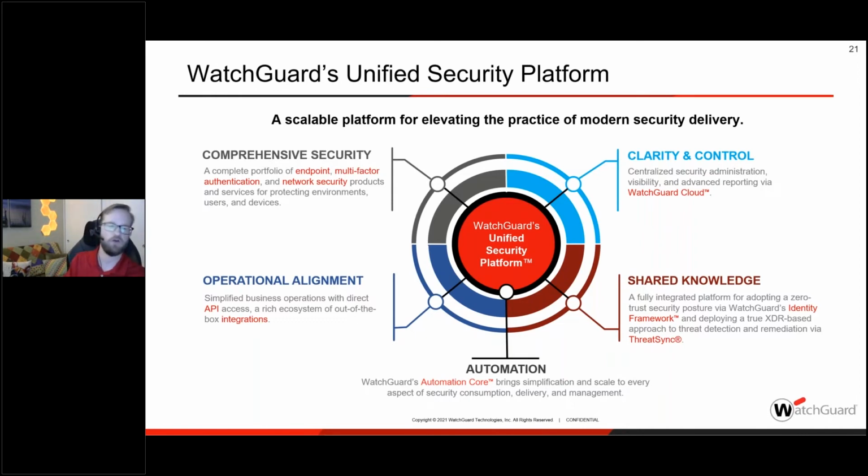And so really there are 5 areas that we've built this unified security platform. First of all, it's comprehensive security. Today, we're talking about our network security, our firewall devices, but we also have endpoint, multi-factor authentication, and Wi-Fi solutions. So having those within one umbrella of clarity and control, one cloud management solution, which is our WatchGuard Cloud solution. And that's what we use to manage and control policies for all of our security solutions today, including that Firebox.